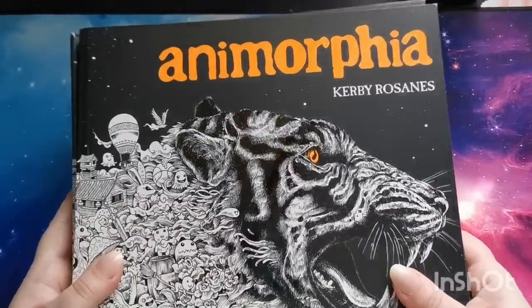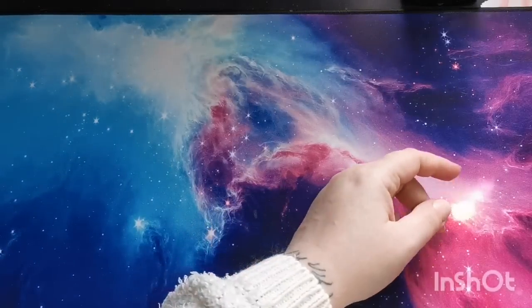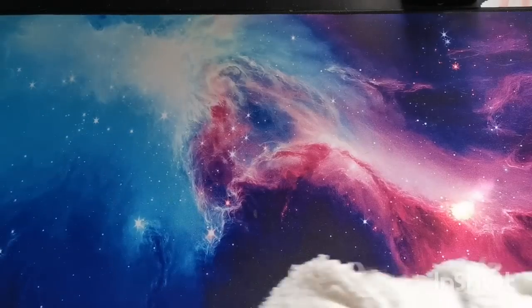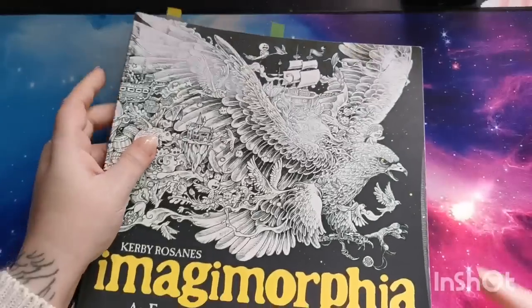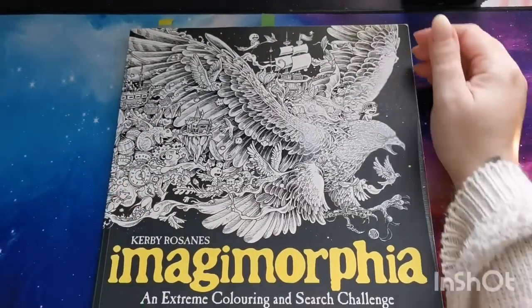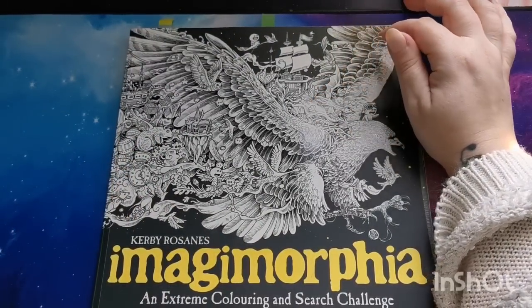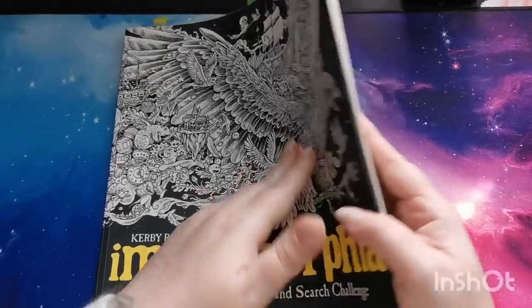Anamorphia by Kerby Rosanes. And then we have Imagimorphia by Kerby Rosanes. I love this. I absolutely love this book. It is beautiful.